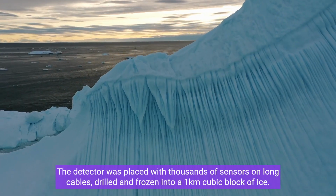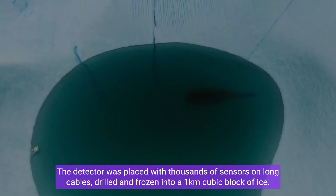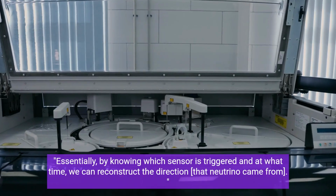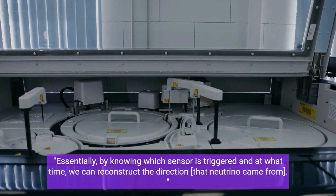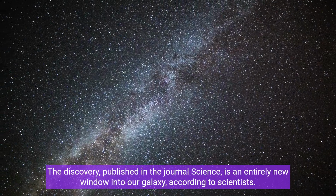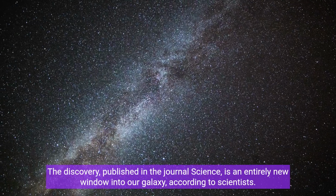The detector was placed with thousands of sensors on long cables, drilled and frozen into a 1 kilometer cubic block of ice. It was buried close to the South Pole. "Essentially, by knowing which sensor is triggered and at what time, we can reconstruct the direction that neutrino came from." The discovery, published in the journal Science, is an entirely new window into our galaxy, according to scientists.